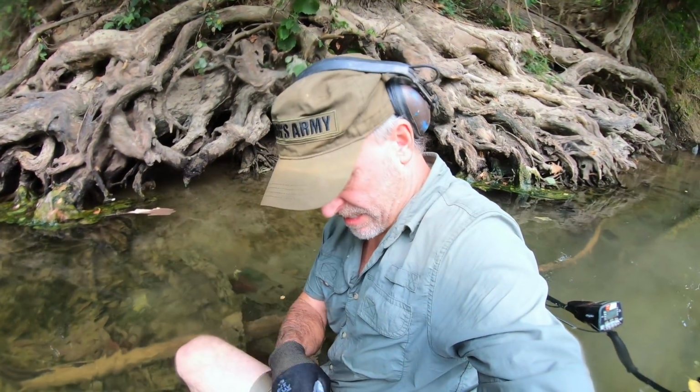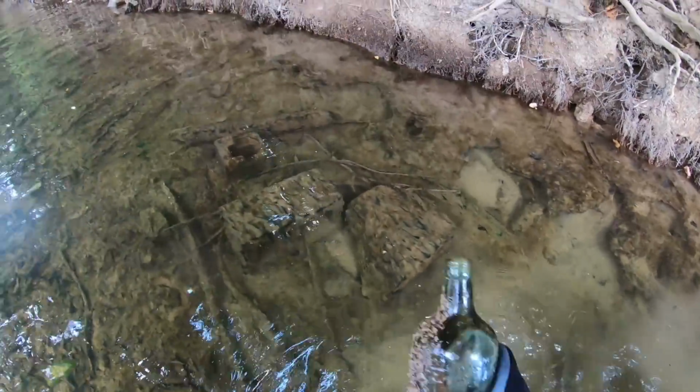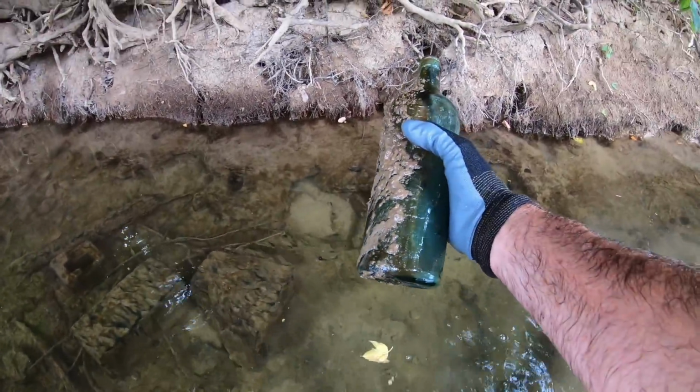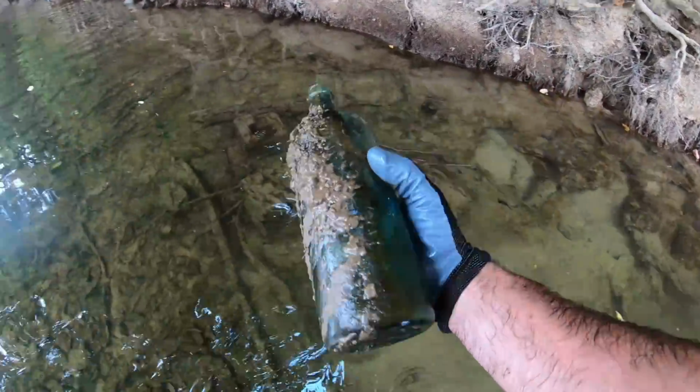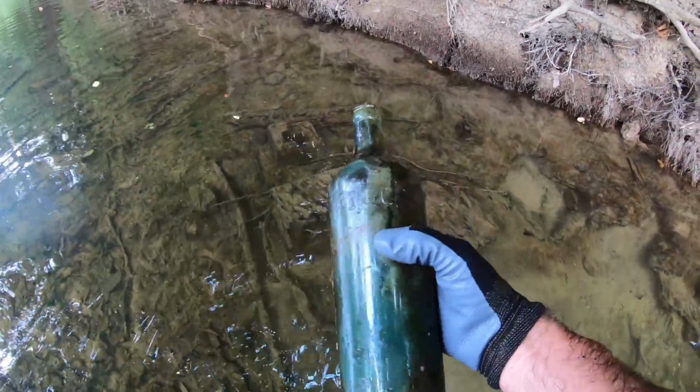Well, I guess that's a crawdad zombie apocalypse house. So I'm up to where there's a lot of junk, and I saw this bottle down there. I thought it was a modern beer bottle. I didn't realize it was a cool Moxie. It's an aqua color. That's really cool right there.